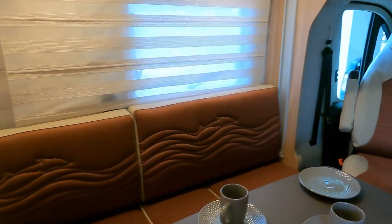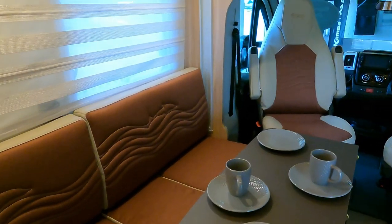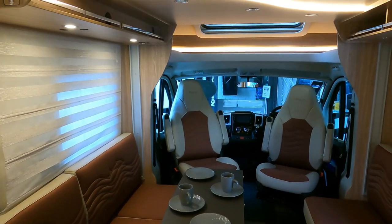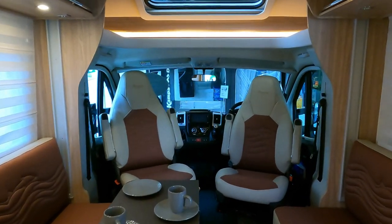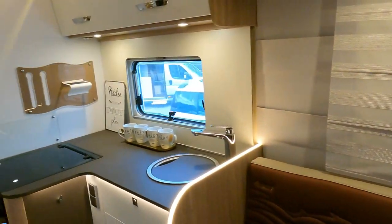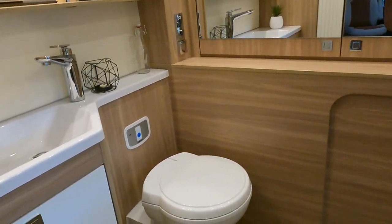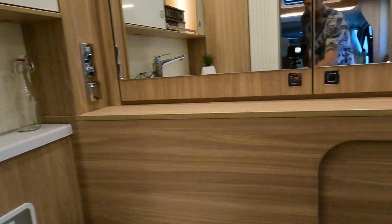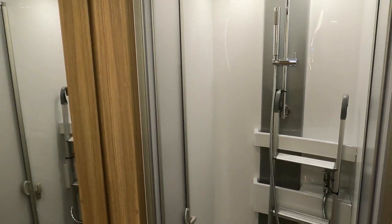It's the Delfin. Beautiful seats with dolphins on it. Huge lounge in this thing. Have you seen in here? This has got the drop-down bed, but it makes it so spacious inside. It is absolutely amazing. And this has got the huge rear bathroom. Toilet there, sink, and around this side, you've got the shower. Huge walk-in shower.